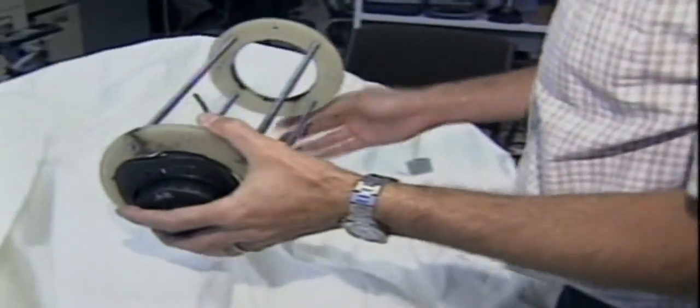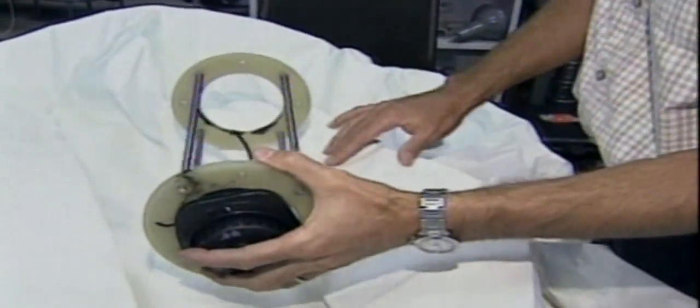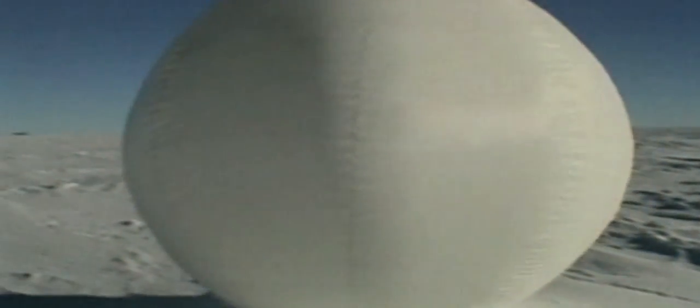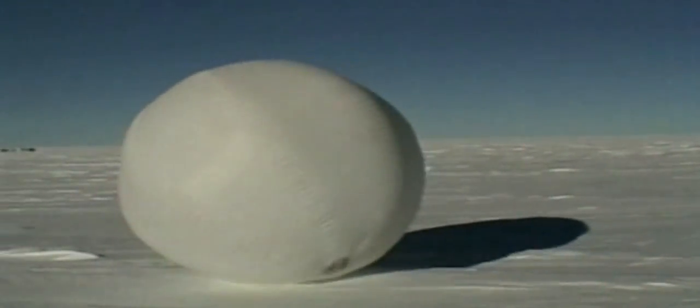The final Tumbleweed rover is envisioned as a lightweight device that can serve multiple roles as an independent robotic explorer. As long as there's an atmosphere, the rover could someday tumble for miles across the polar regions of Mars.